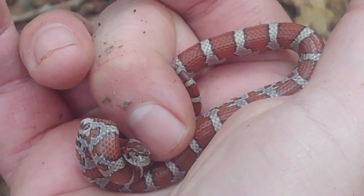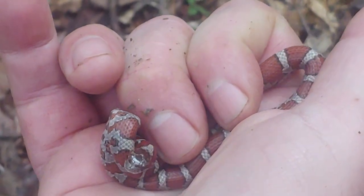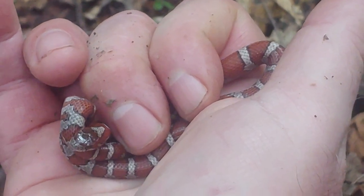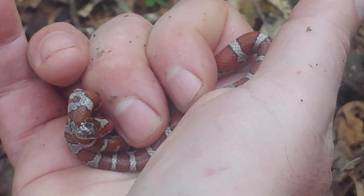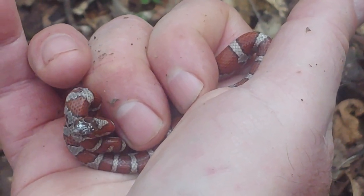Okay, this is the last stop of the day, and probably the last snake actually. See if I can zoom in just a little bit. This is a yearling eastern milk snake, and she was coiled up here under a piece of roofing tin, which is interesting. I've checked four really good sites, and this is the only snake that I actually found under artificial cover today.